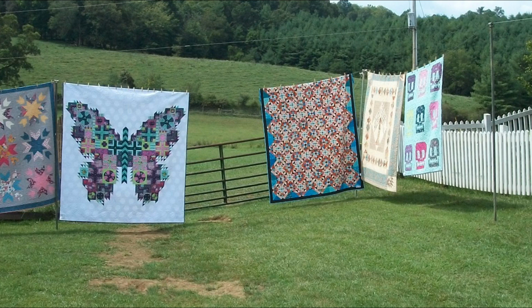There's another Bonnie Hunter. Beautiful colors in that quilt. There is a very nice and muted tree of life in the very corner, and then a quilt that was just fun and made me laugh, the Sugar Skulls quilt. Really cute.